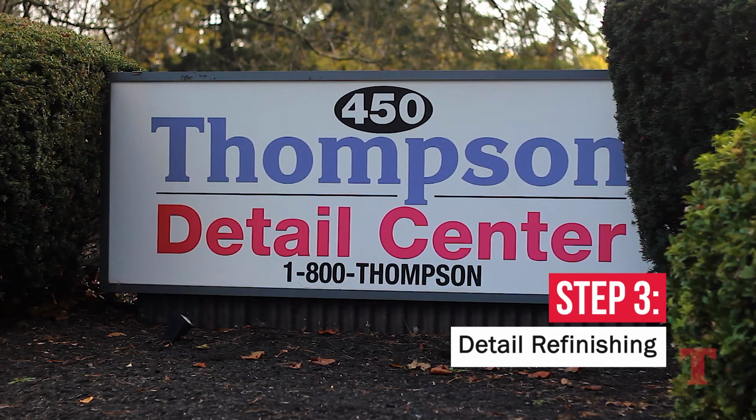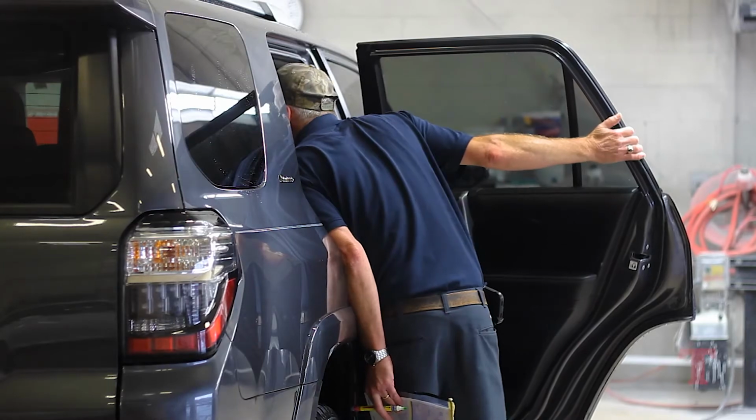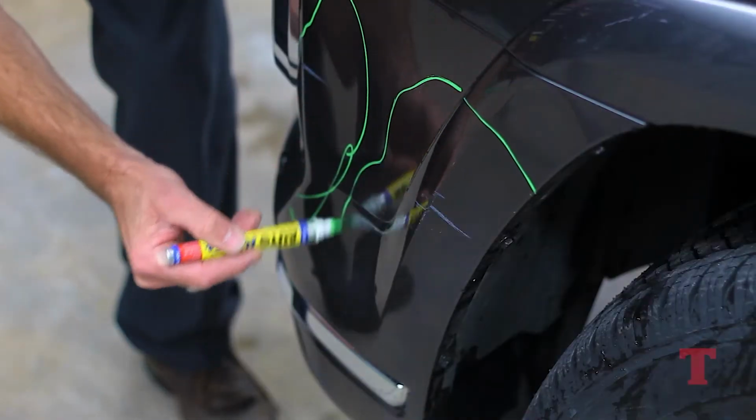The vehicle will then go down to our detail center. Our detail center is a state-of-the-art facility. Not only do they clean vehicles, they'll repair any wheel damage, bumper damage, and much more.